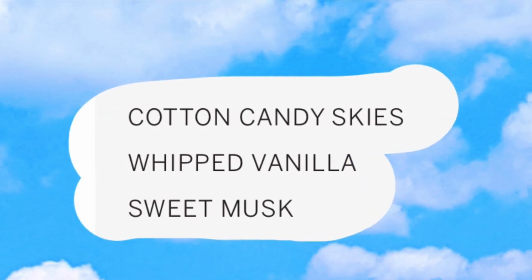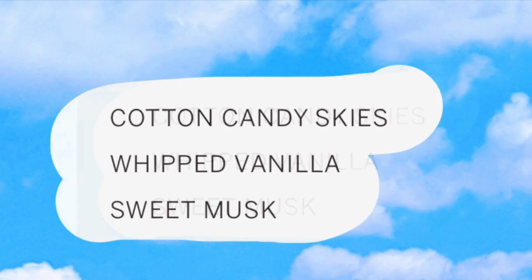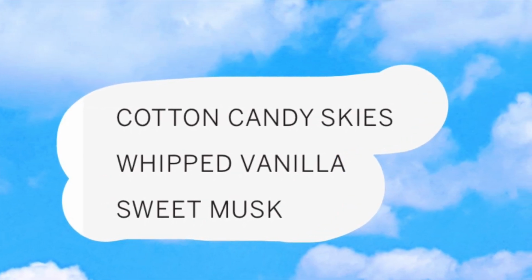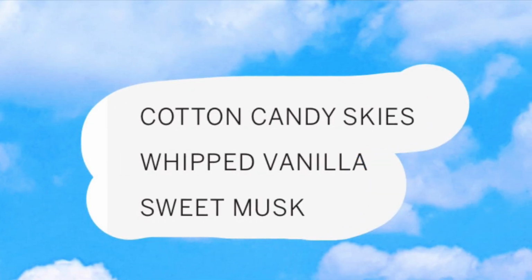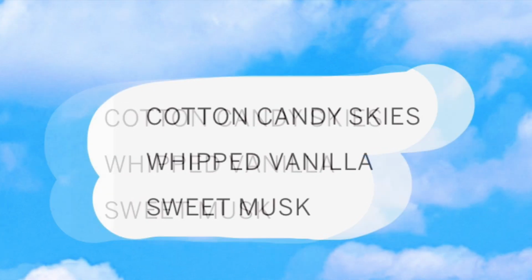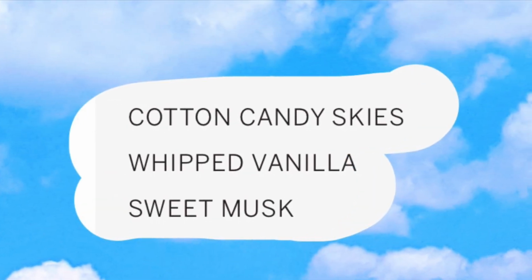And as you know, in a previous video I shared with you that Victoria's Secret also had a scent called Sugar Blur. So I think it's interesting that there's a Sugar Sky and a Sugar Blur out at the same time.